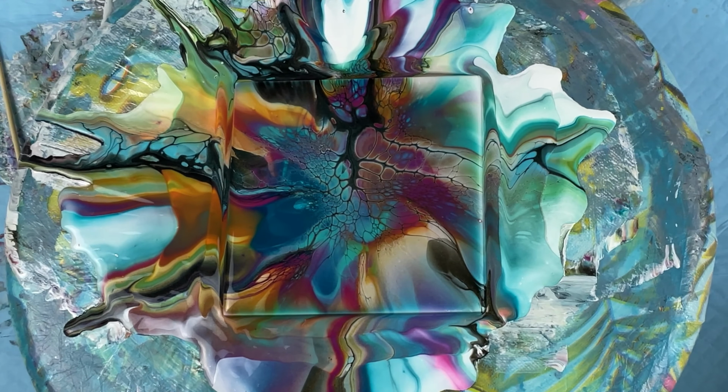Stick around for the end results, because I do a 4x10 tile, but I didn't do it on camera. It's basically these same colors, so I wanted to show it to you as well. You'll get to see that tile, and then you'll also get to see the dry resined results of all these coasters.